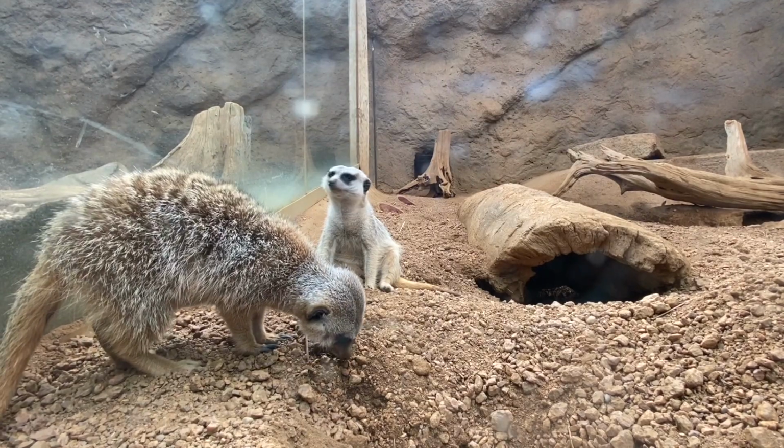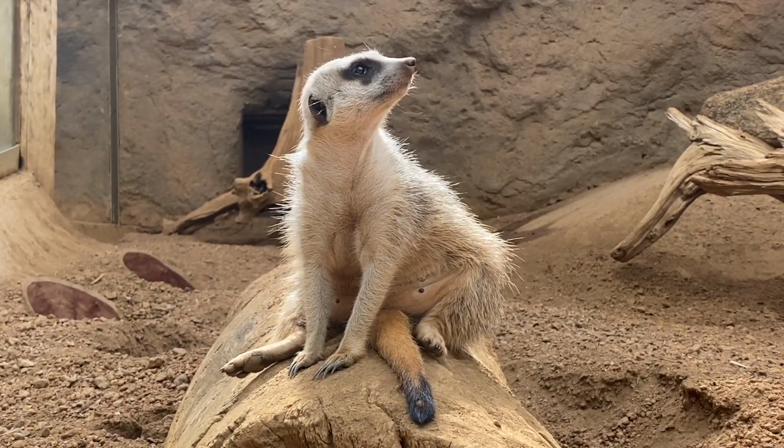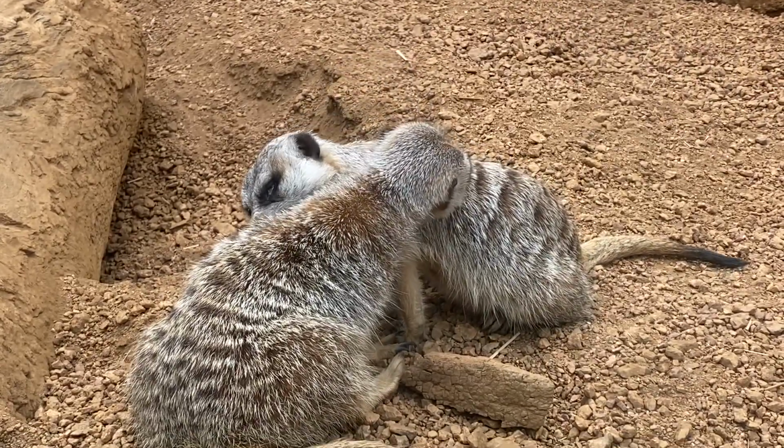So a group of meerkats is called a mob, and they can range anywhere from 2 to around 30 individuals. Here we've got our nice small group of four. They're very social animals, so they live together.